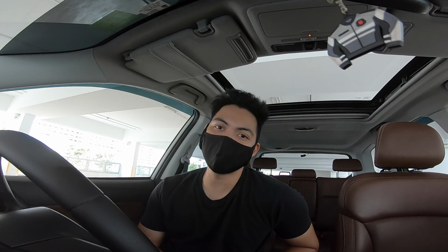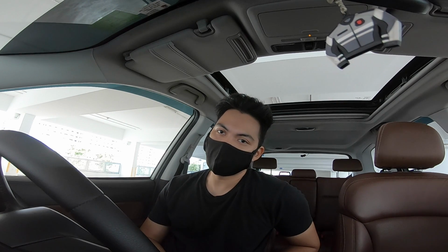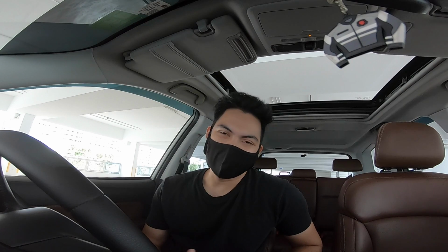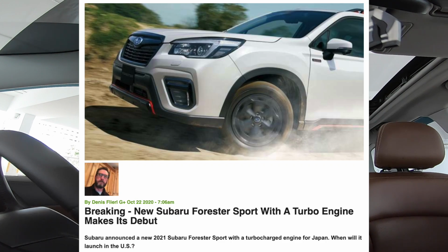However, if you read car news, the 2022 Subaru Forester will come with a turbocharger, but that engine has been downsized. So that Subaru Forester will come with only a 1.8 litre turbo engine, and the horsepower output has also been dropped. This one comes with 237 horsepower. That one will come with less than 200, I think it's 180 horsepower, something like that. And that won't be known as the Forester XT. That car will be known as the Forester Sport. So there's no more Forester XT basically.